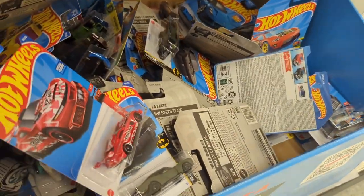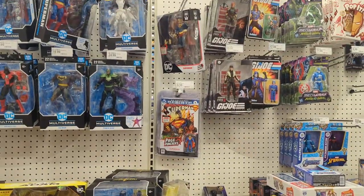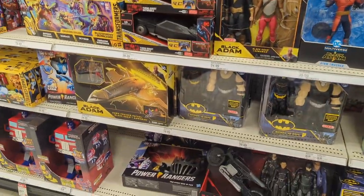We're getting out of here. We got what we need. Oh, just no G.I. Joe. Alright guys, we're getting out of here. We're gonna go to Walmart now. Alright. Well, Target had a bunch of nothing. Unless you're a Hot Wheel collector or a sports car collector, they had a lot of that. But no new action figs. So we're on to Walmart and then we're going home. So we'll see you at Walmart here shortly. Let's hope for something better.